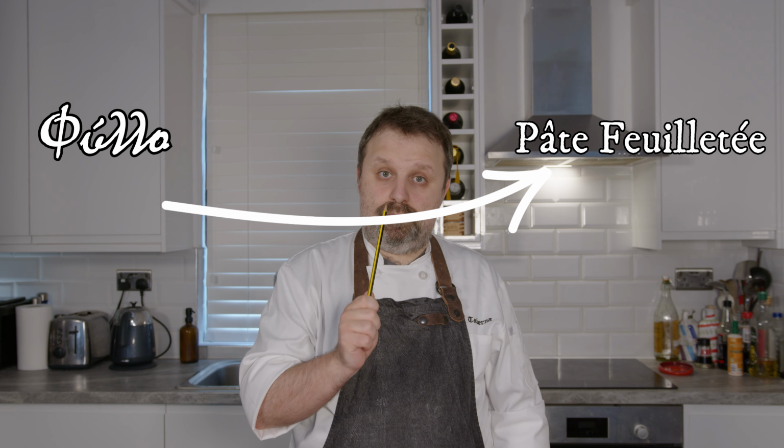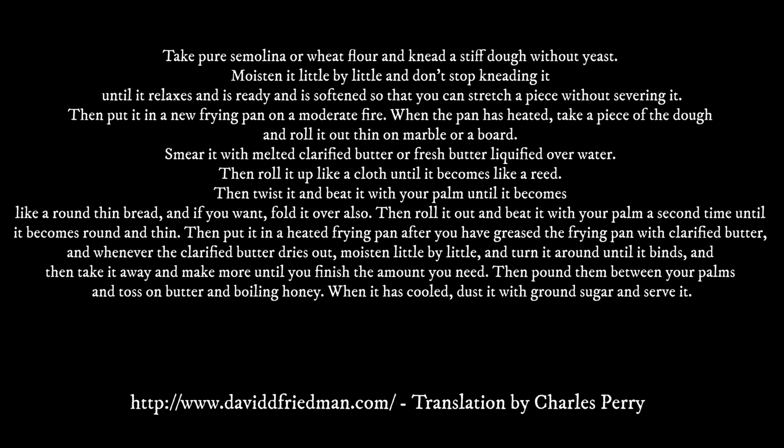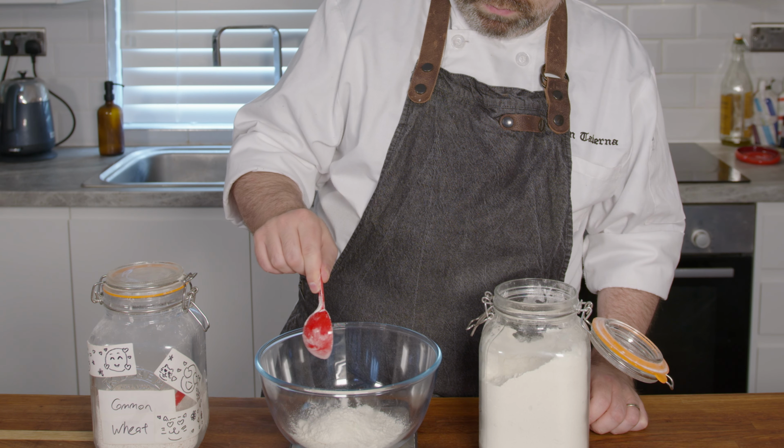So it didn't go from this to this. No, it first became this. The recipe we found is for a sweet treat called musamana and comes to us via an anonymous cookbook from 13th century Moorish Andalucia. And it's very interesting.